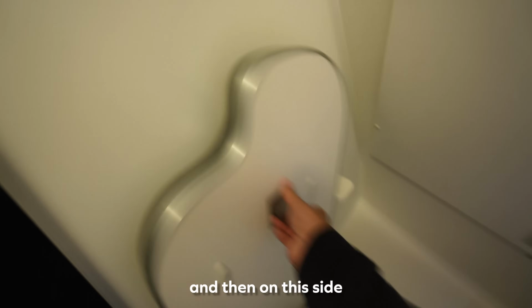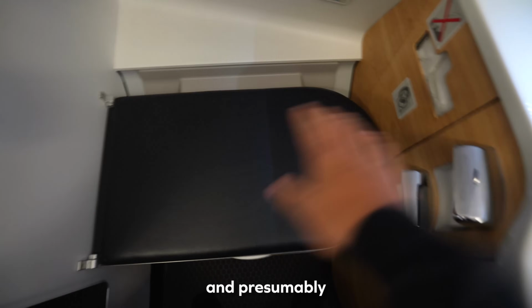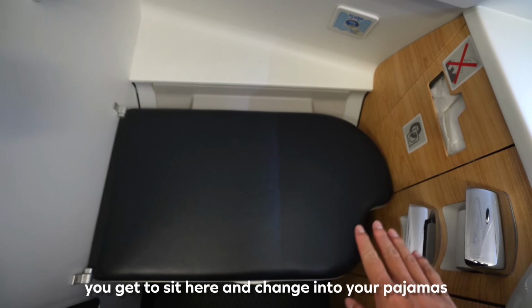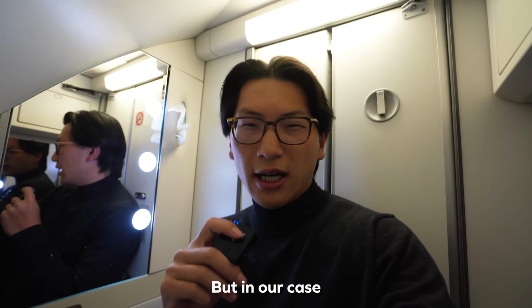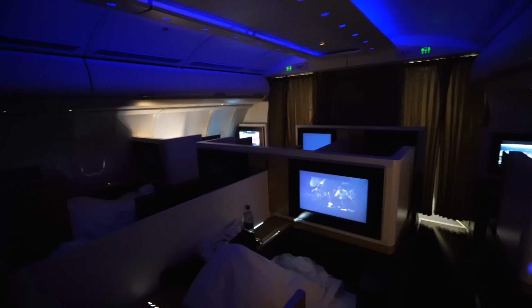And then on this side, a little bench that you can sit down in, and presumably you get to sit here and change into your pajamas, but in our case we left our pajamas back at the seat, so let's go change there.